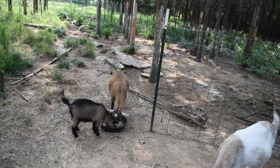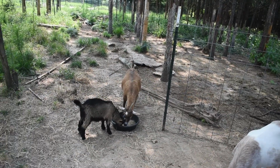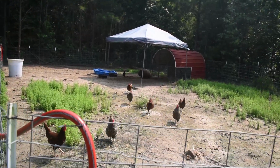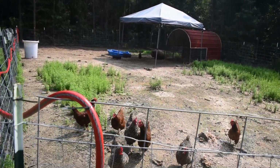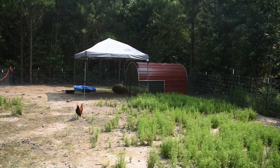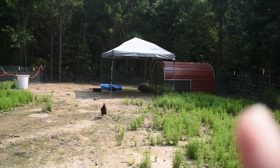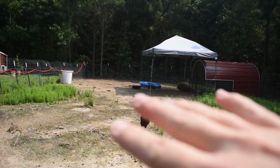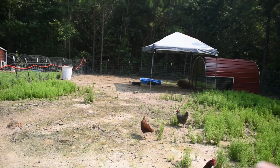Let's go over and bring the chickens and Beth some treats. So as you can see, we got the setup a little bit different over here. Look at all these chickens. Hi, girls, you ready for some treats? So we moved the shed over to this spot because the ground was really wet. We had a bunch of storms and the ground inside was just soaking wet.